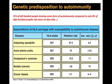But it can be more subtle, okay? So there on the left are a number of autoimmune diseases, and I don't expect you to memorize what these are or memorize which HLA allele is associated with it. But there are other genes that are associated with susceptibility to autoimmune disease.